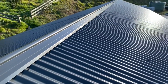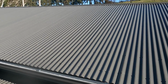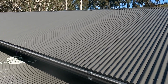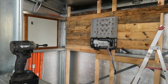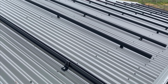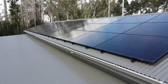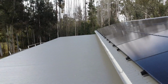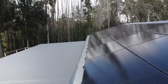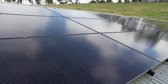As soon as I had the roof on, I fitted the solar system, and being literally off grid, it was important to get this set up pretty quickly. And you would have seen in earlier videos, I installed a very large rainwater harvesting system because we don't have any mains water on this property, and I ended up fitting a 185,000 litre rainwater tank, and you can see those in earlier videos.